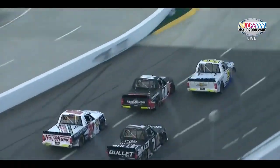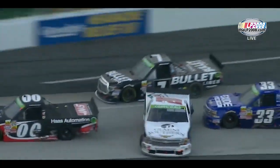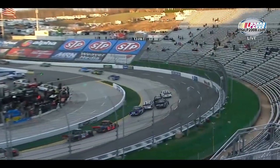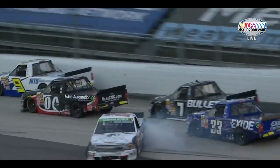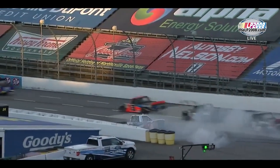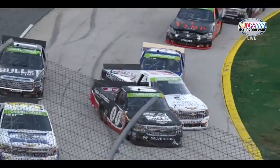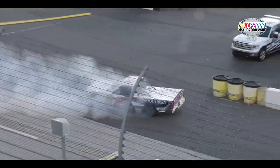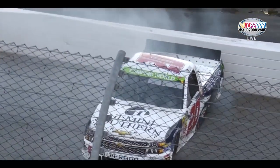Well, the fight escalated too, Rick. Gaulding once again into the back of that 00, and then he got caught up from behind by the 33 of Ben Rhodes, or excuse me, of Brandon Jones. Guys, remember the West race at Phoenix last November. Cole Custer led 49 3/4 laps. Had a little bit of contact from the back with that 20 of Gray Gaulding into Cole Custer. Gray won that West race. You could see Custer was purposely trying to hold Gaulding down after Gaulding ran into the back of him, and there was nothing Brandon Jones could do.